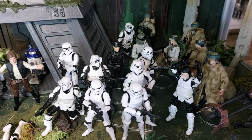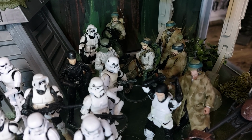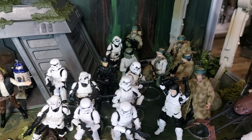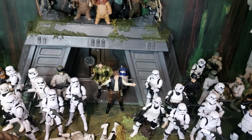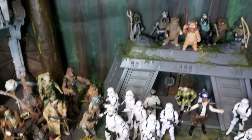Alright, on my list are a whole bunch of OT, aliens, and minor characters. But the first one, not an alien, but I want the Endor Rebel Commando. That Endor Rebel Commando that was in the Vintage Collection is not really good enough. We got a whole bunch of really cool Endor stuff in 2023, and I really was hoping they were going to update the Rebel Commando. But anyway, here we are.